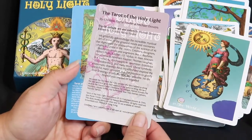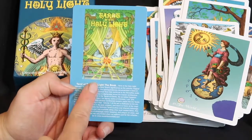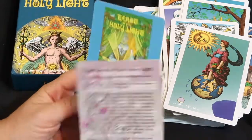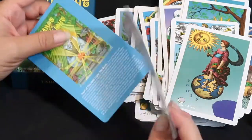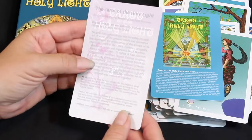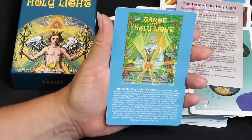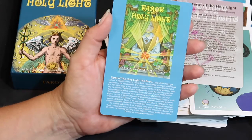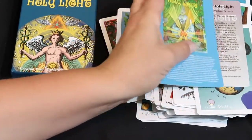So here's your little paper that you can get with it. That's the back of the cards. And this is the book that you can get as an addendum to learn the meanings, and honestly, good chance that I'm going to invest in that. The cardstock is nice, not too slippy, has a nice friction to it, by the way, and has a firmness to it that's respectable. So yeah, Tarot of the Holy Light. I probably am going to invest in this book because clearly it will up-level my game to understand these meanings from a different perspective.